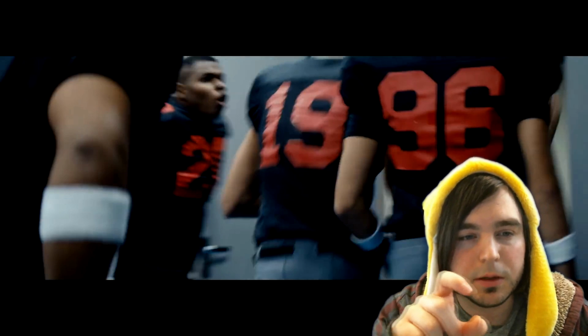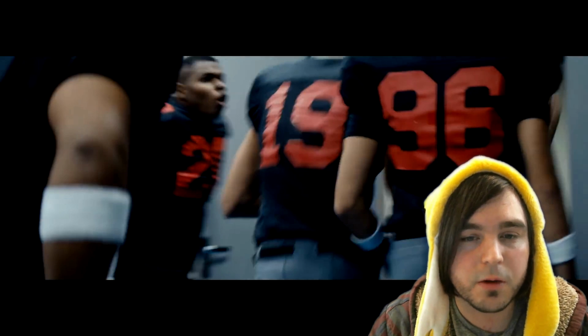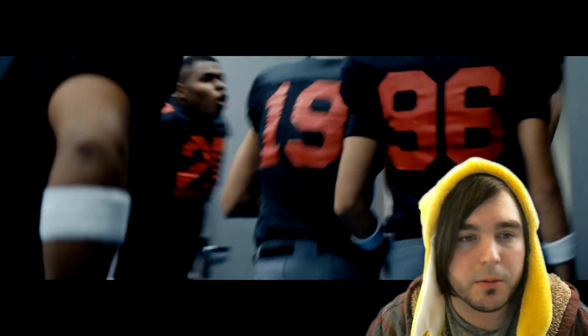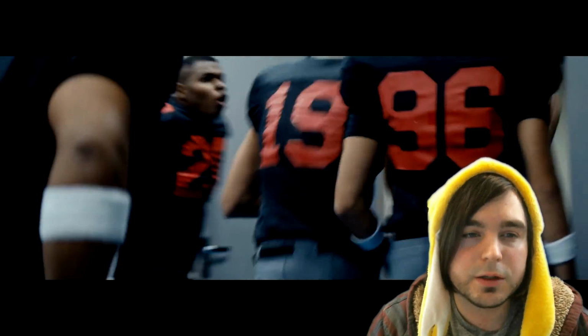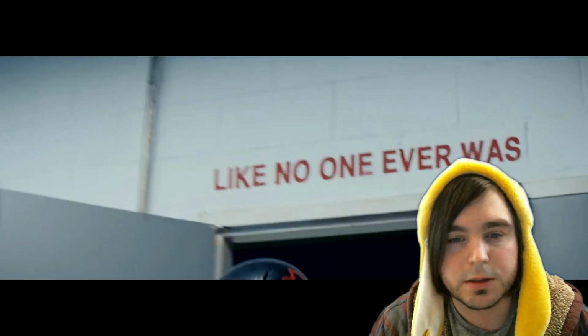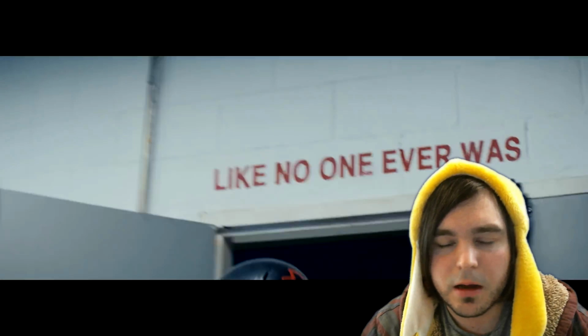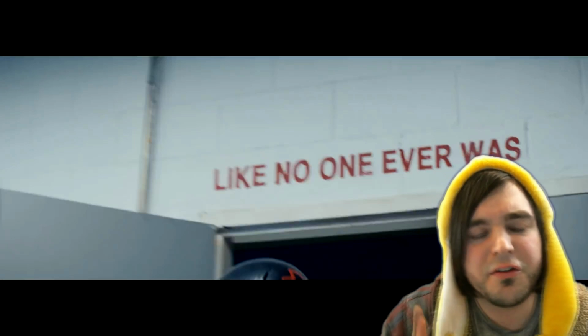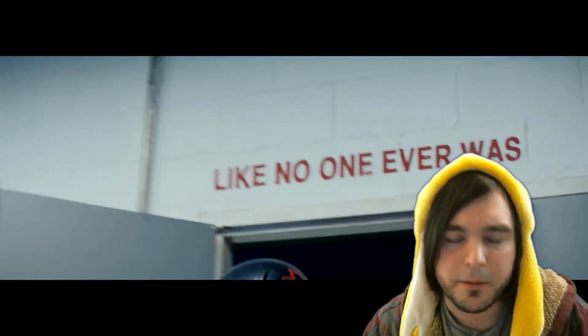That's cool. There's a split second in the video where a couple of the jerseys of the football players line up, and it spells out 1996, which was the release date of Pokemon Red and Blue. So that's probably not a coincidence. I'd say this was an Easter egg. And then another real obvious one, when they're walking out of the door, it says, "Like no one ever was." I wanna be the very best, like no one ever was.